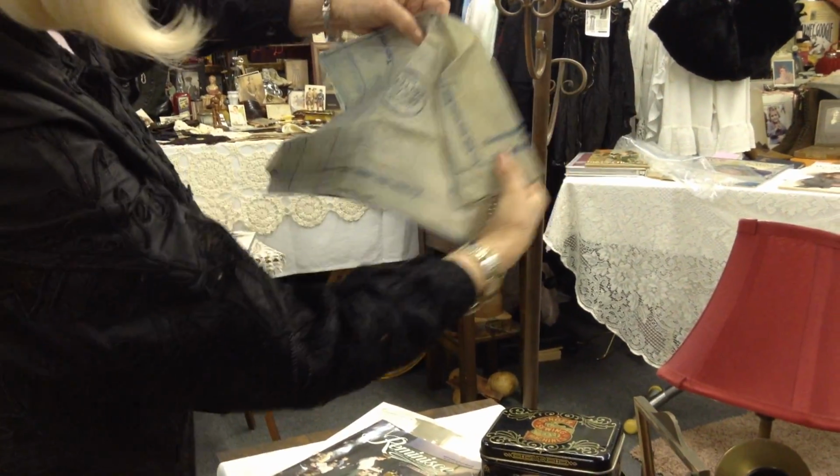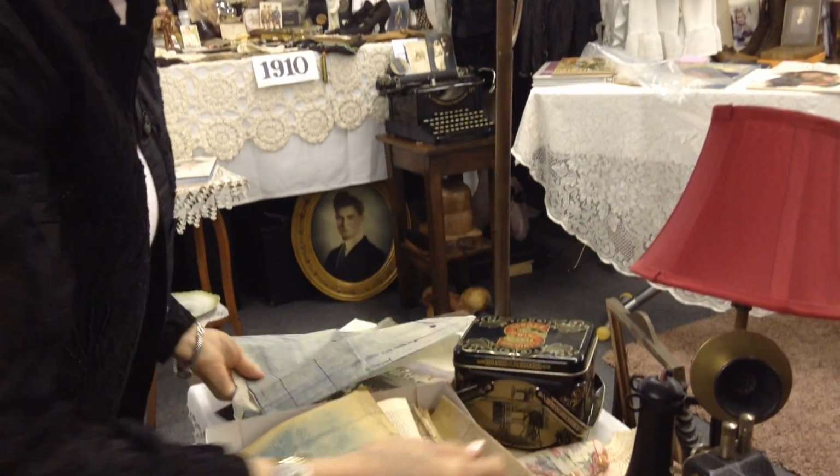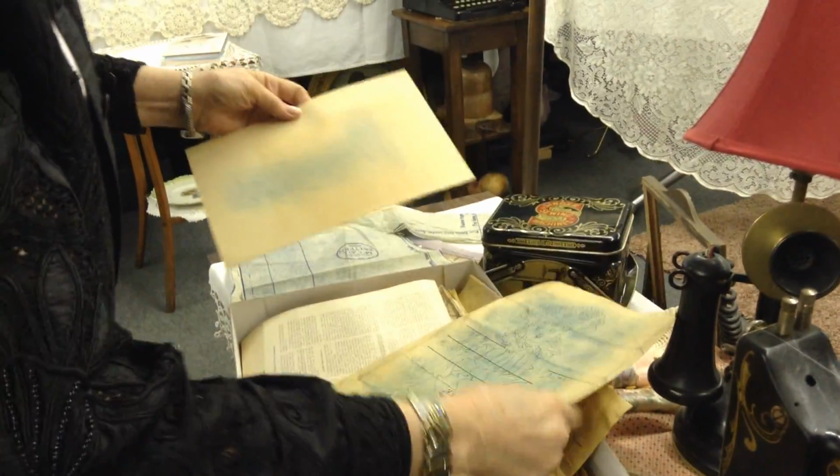And here, this looks like a pattern for what would be a hat. You know, like a bonnet or something. By the time you hook that together and fold that back and add some ties, you've made a sunbonnet, no doubt. This one seems to be the oldest.